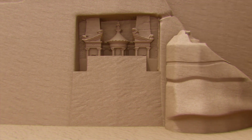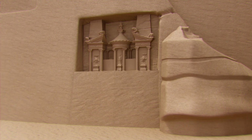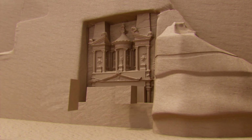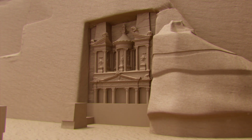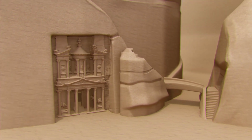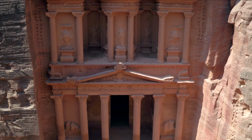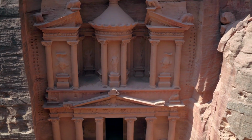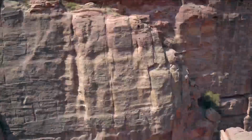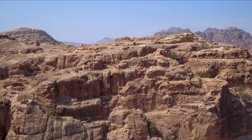At every step, workers had to be extremely precise. Once a level was completed, there was no way to come back to it later. The slightest error or miscalculation would have been carved into the rock for eternity. Facing the facade, one can still see the vertical trenches and enclaves to this day, the ultimate remnants of this gigantic construction site. According to experts, the completion of the Kasne took more than 5 years.